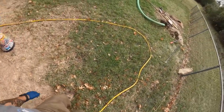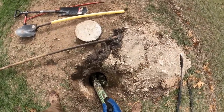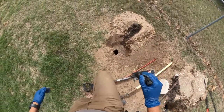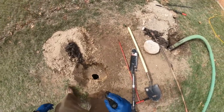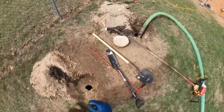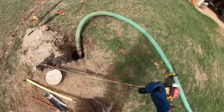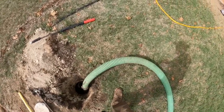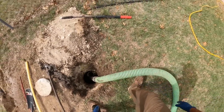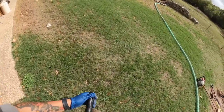Go ahead and run some water down the clean out. Make sure it's entering the septic tank. And that's what we want to see, to make sure it's not still clogged up. Yeah, we'll go ahead and get this cleaned up, get risers on it, and then we'll probably have to put a vent with a filter to stop this corrosion of the septic tank. Oh yeah, beautiful. Go ahead and start vacuuming that out.